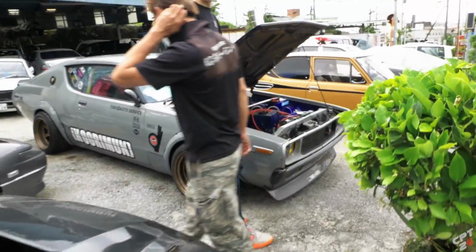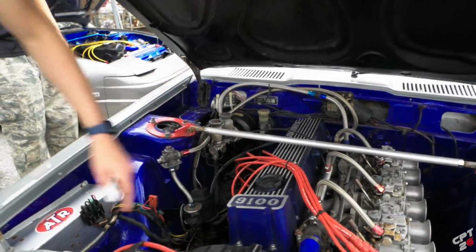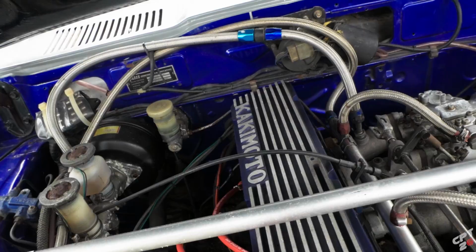Dude, let's check out this Ken Mary. This is a 3.1 stroked L28 with the Kakimoto valve cover. This is a lot of money right now.